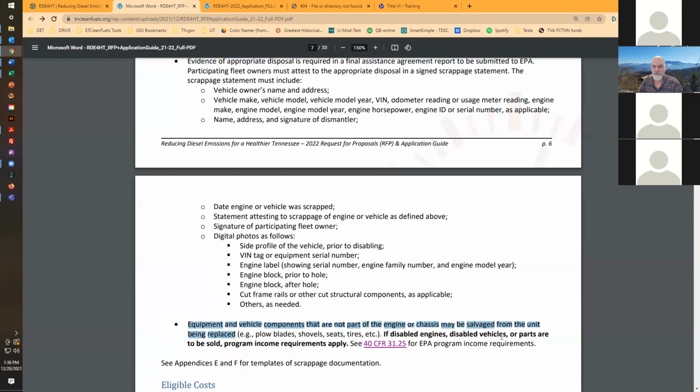And again, if you want to be able to use parts of the vehicle that was scrapped to keep for other engine or vehicle upgrades or replacement parts for future stuff, that's just fine. It's really when it's sold that the program income requirements are triggered. So just want to point that out. Well, that's an important point.